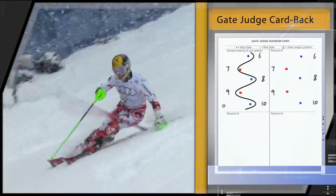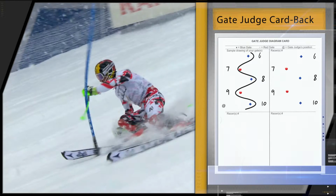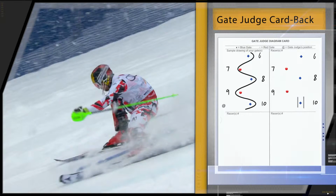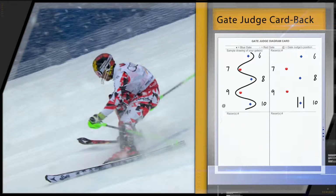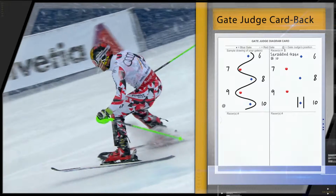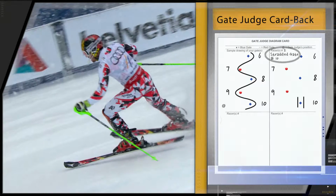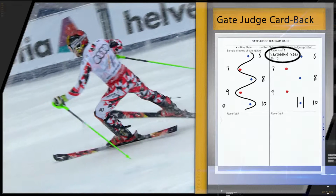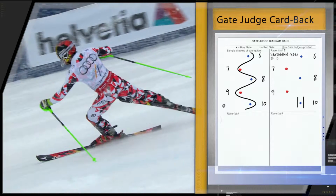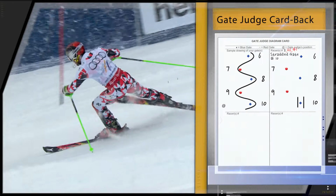On the back of the card, draw a diagram of the fault. If contested, this diagram will be important. In this example, we have marked a straddle of the 10th blue gate. On the diagram, record the bib number of the athlete who is faulted and make any additional notes that you may need to aid your memory of that particular fault. If several athletes make the same fault, you can use the same diagram by recording the bib number of those athletes making the same error.